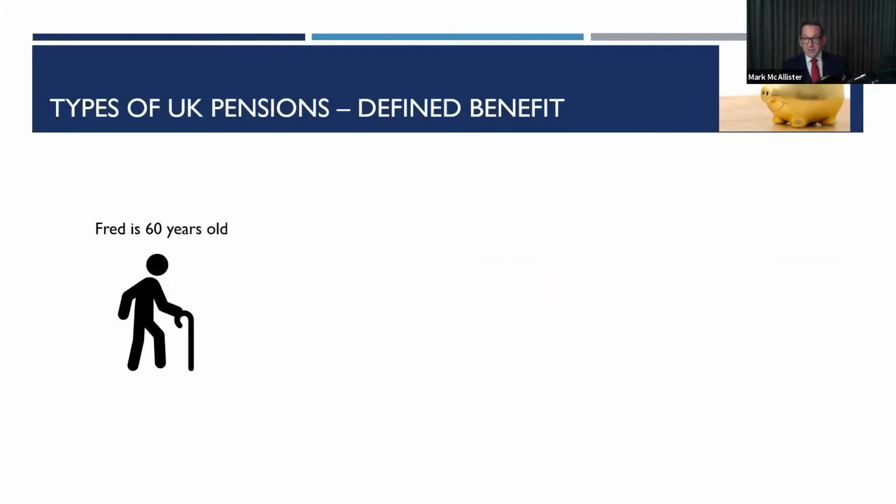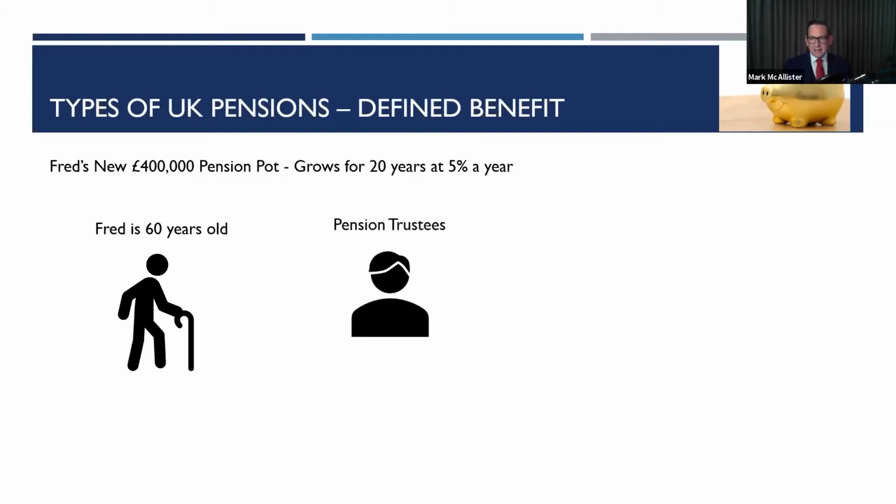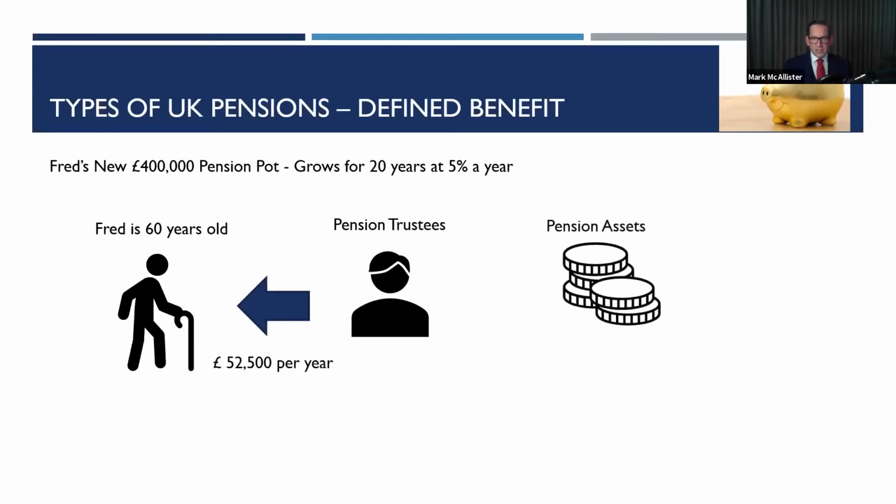Let's rewind this. Let's now imagine that Fred takes that £400,000 of cash at age 40, and then over the next 20 odd years gets a very conservative 5% a year. And now we get to his 60th birthday like we did before. Okay, well, now what have we got? Well, we've got some pension assets.